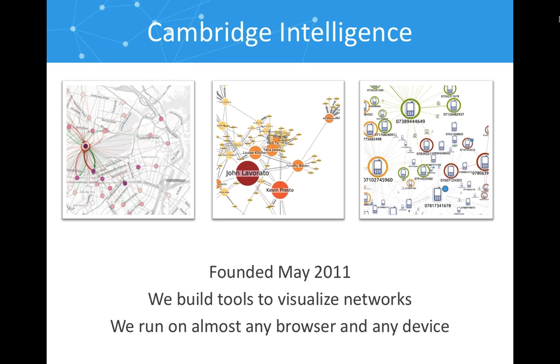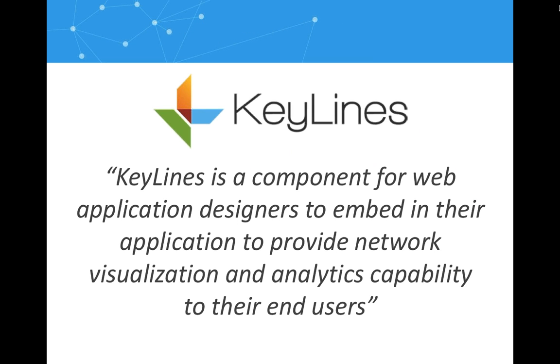First, a quick word about our company. Cambridge Intelligence, we were founded in May of 2011. We make tools to visualize networks. Specifically, we make a product called KeyLines, which I'm sure you've heard referenced a few times already in the webinar today. I'll tell you more about that in detail. And for those who are wondering, the Cambridge in our name does refer to Cambridge, UK, despite my American accent. We are very proud to also be a company with customers across many, many different industries, as well as many different countries and customers on 6 continents.